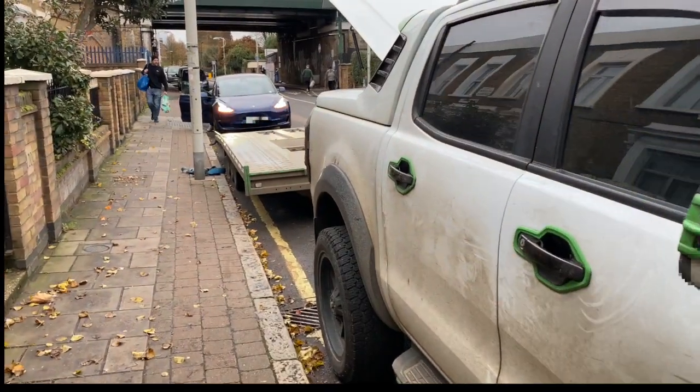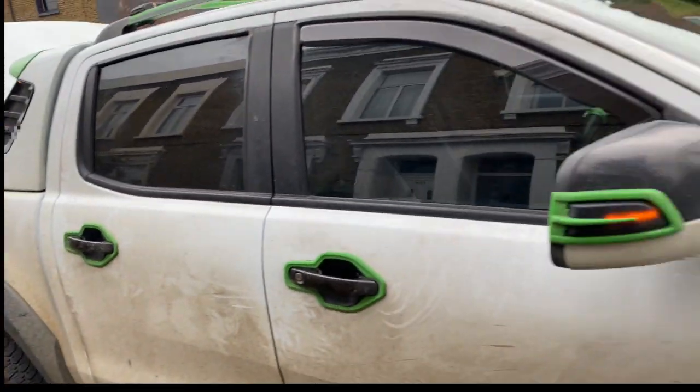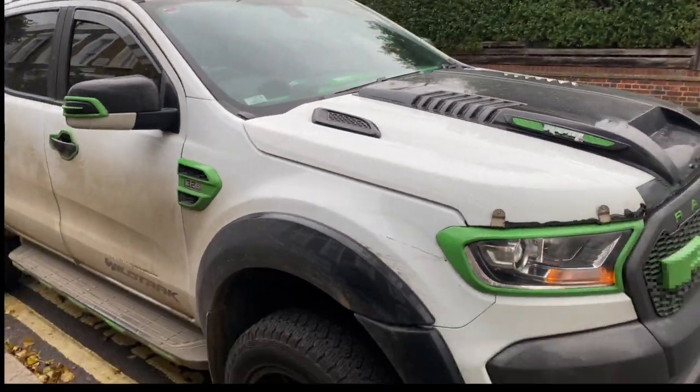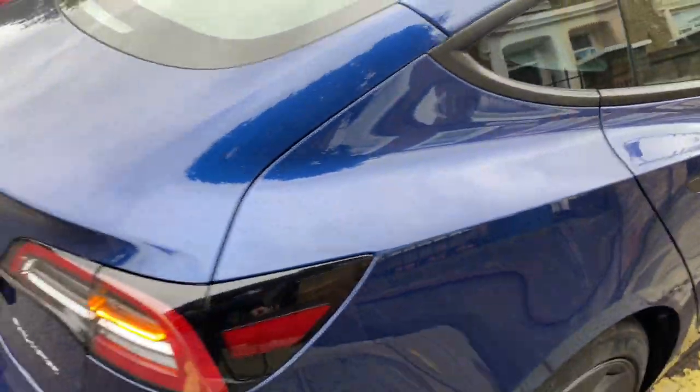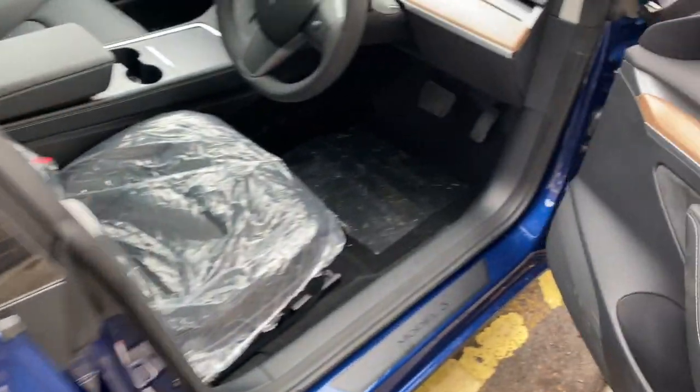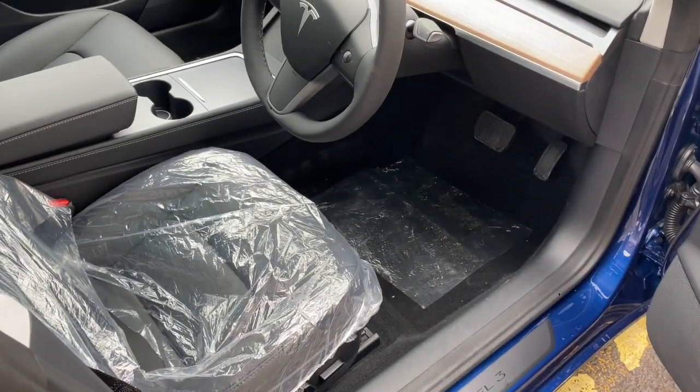Tesla kindly sends you a link with some intro videos to learn. So there it is, it's come down off the back of the trailer. This is how it's been delivered from Tesla, straight to my door, my house. It's come on the back of this beast. It's come on the back of a trailer, so it's not come perfectly clean because it's raining today. And delivered inside looking like this.